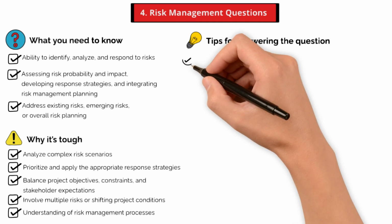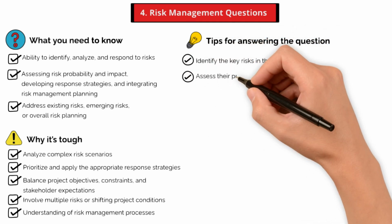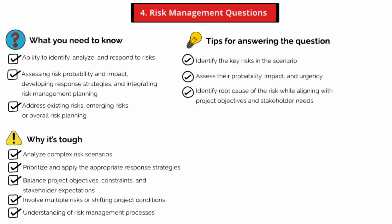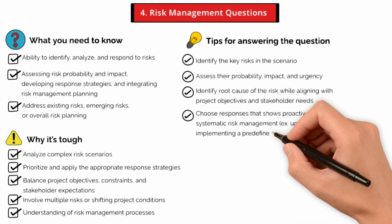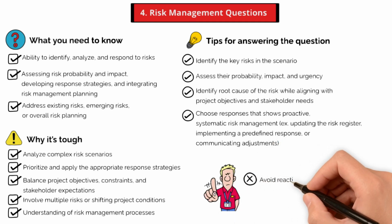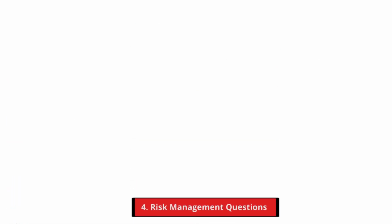To answer effectively, identify the key risks in the scenario and assess their probability, impact, and urgency. Focus on solutions that address the root cause of the risk while aligning with project objectives and stakeholder needs. Choose responses that demonstrate proactive, systematic risk management, such as updating the risk register, implementing a predefined response, or communicating adjustments to the plan. Avoid reactive fixes or decisions that ignore long-term implications. Let's look at a risk management question together.